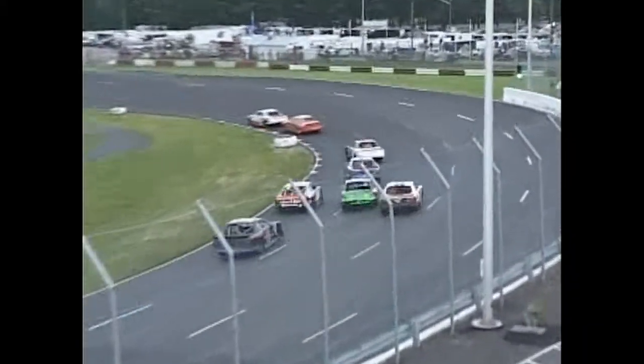Billy Twaits running strong on the inside. LaGoy with a bobble off turn four. Three wide along the front stretch. Duquette working in the middle of the racetrack. He's sideways into turn number one. Again they touch. Branham's down on the inside. They touch again over in turn number two.